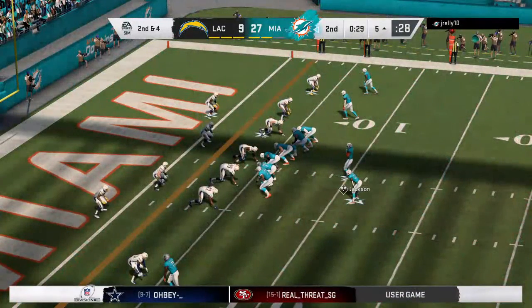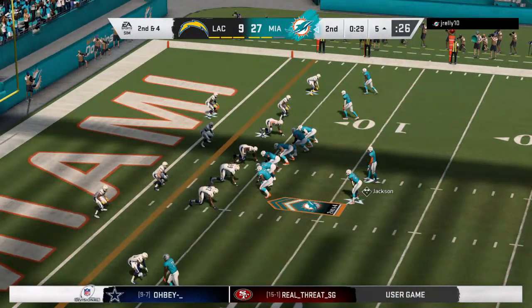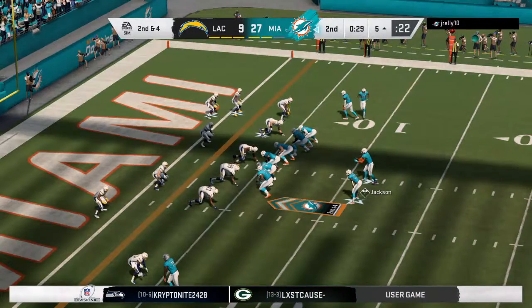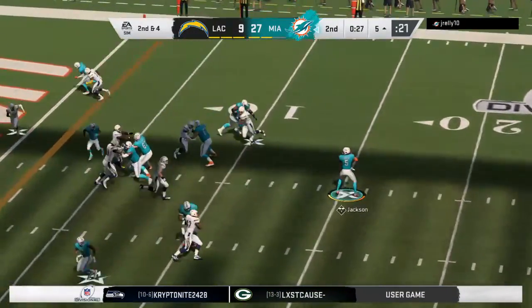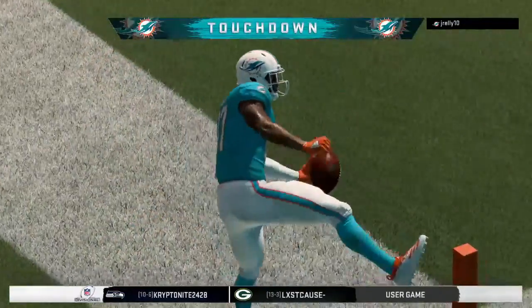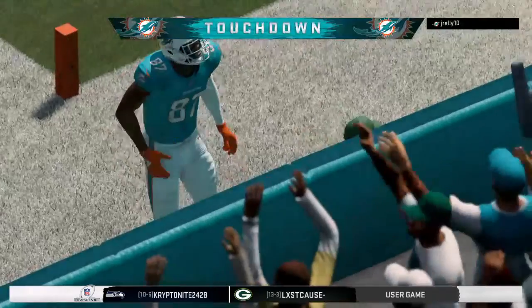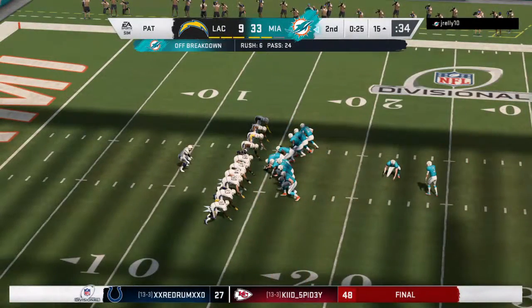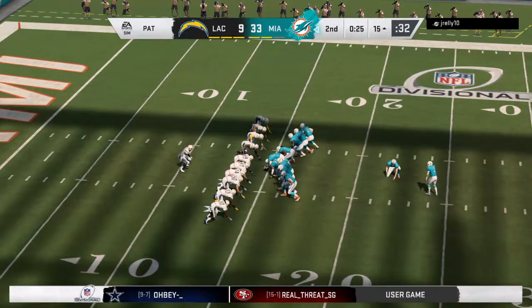6 yards on that last play. Here's 2nd and 4. And Jackson throwing once more. He's got it. Touchdown, Dolphins. Rashard Higgins there to make the grab. And the Dolphins are able to extend that advantage.